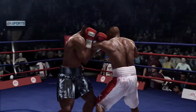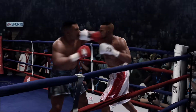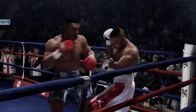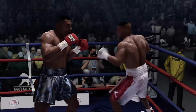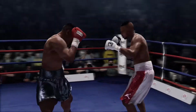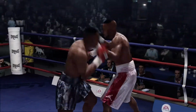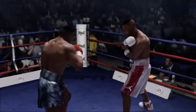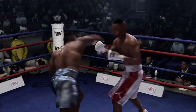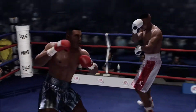And round number 3 is underway. Roy Jones Jr.'s got to deal with a cut. Hits him in the mug with the right. And now he scores with that left to the body. Good step back counter punch there. Good return fire that time.